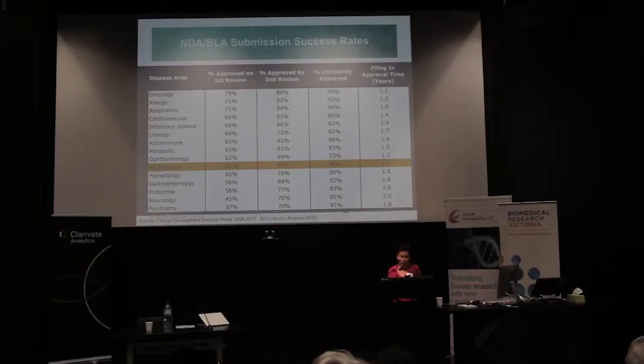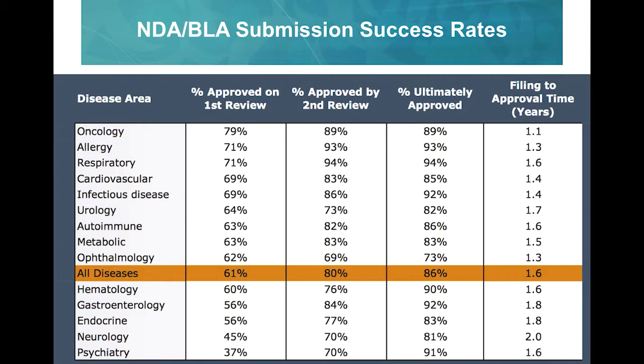Now, I'm not going to go through the numbers in a great deal of detail. I'll just point out a couple of things to you. Most of these disease areas end up with between 80 and 90% approval. Sorry, that's once the application gets submitted, 80 to 90% of them get approved. Now, oncology products are on the high end of that, being up at the 90%. And what you can also notice here, the oncology products have got the lowest approval time, ranging from just over 1 year to 2 years, according to this study.